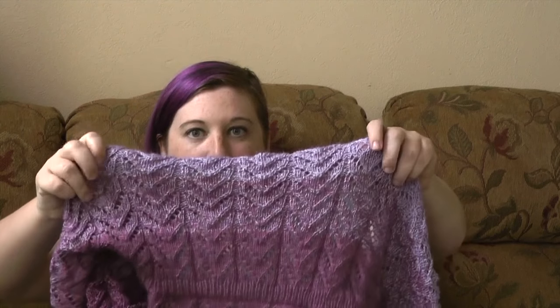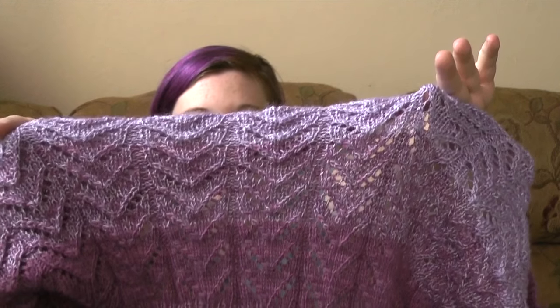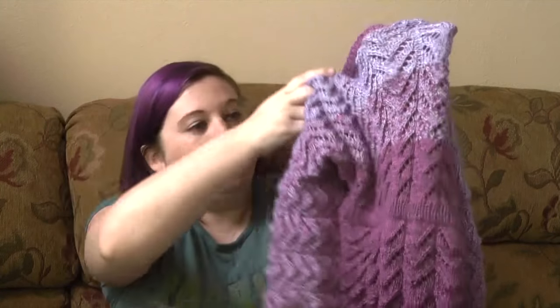And you can really see it on this middle section where it's like purple and pink, but they're really two separate strands. Or it's like periwinkle and pink. But yeah, I like doing fingering weight held double for stuff like that. And I did something similar for my gradient Nyshaw, which I knit a little while back, where it was two strands of fingering weight to get a worsted weight. So, yarn math.